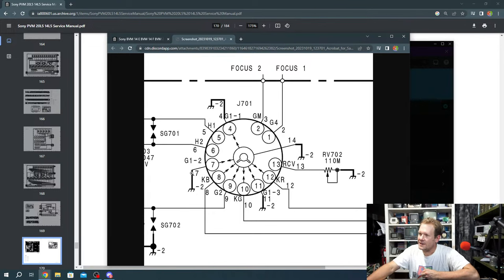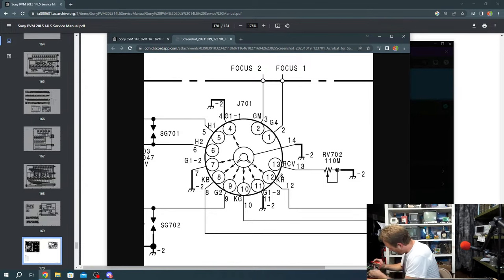I'm looking at these, and these are all basically the same, right? G1 minus 2 over here, G2 minus 2 over to this. That's not even a G. But G4, 2, right? Well, that's focus 1 and focus 2. So G11 would be the very first one. Then you have H1, because the focus pods are at the bottom.